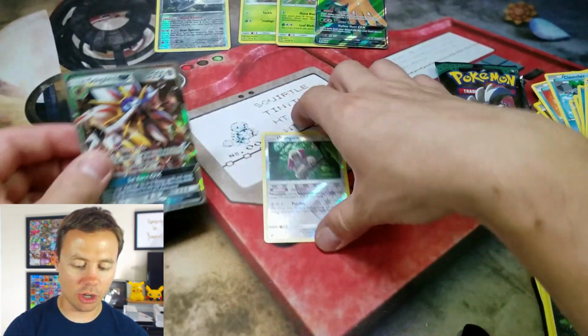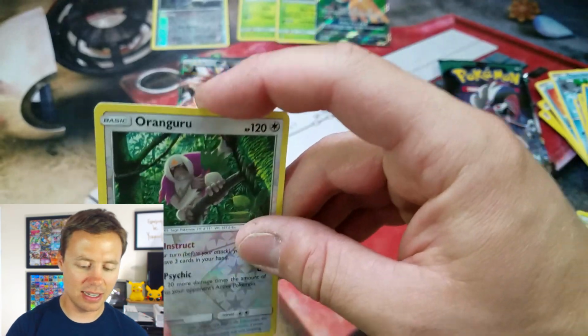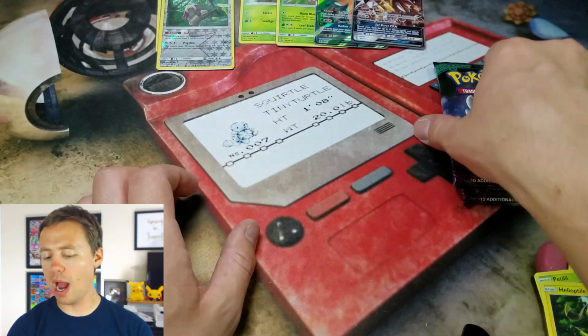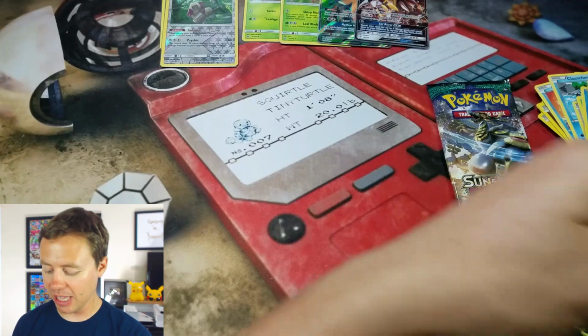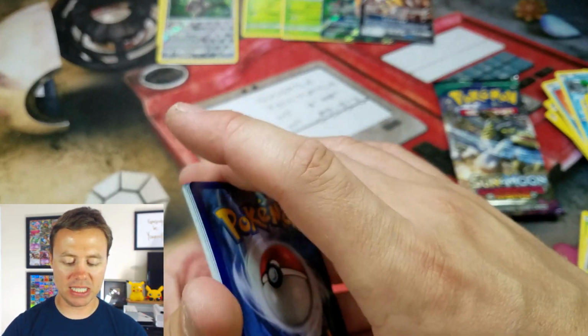So I have gotten an ultra rare out of every one of these premium collection boxes. These things have been fantastic. Wow. And hopefully we can land ourselves a rainbow rare Tapu Lele to really spice things up.